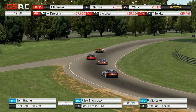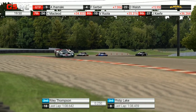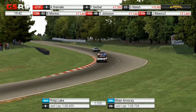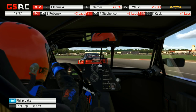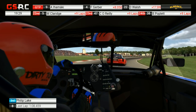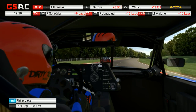Riley Thompson, Phil Lake, battle for second. Phil Lake is still trying to take back that second position from Riley Thompson. He looked into turn one, but he just didn't get enough draft from that GTP up ahead. That was RTE and Mackie going past the low GTP leader. But yeah, Phil Lake, he's looking for that second place. He wants it. And if Phil wants something, he's gonna take it. Lon Arnesi is right there as well, ready to pounce. That's four positions, so there's three cars per position in this battle.